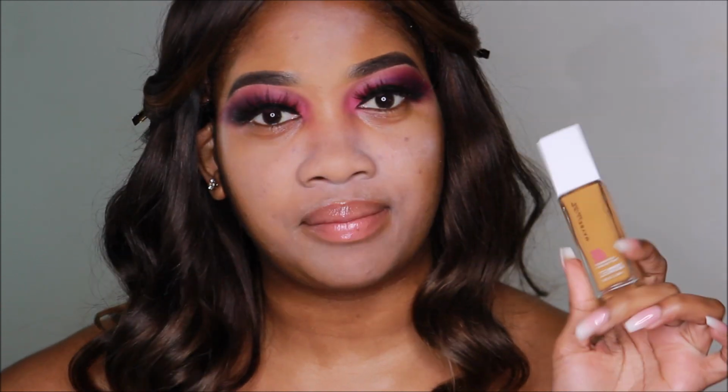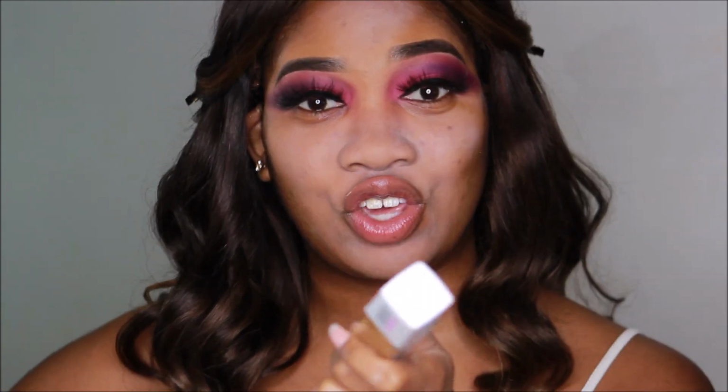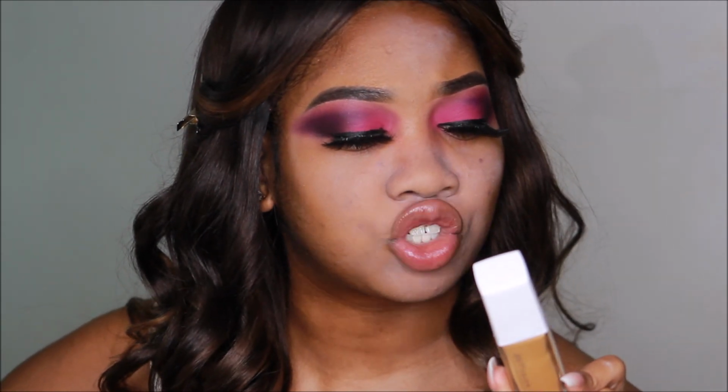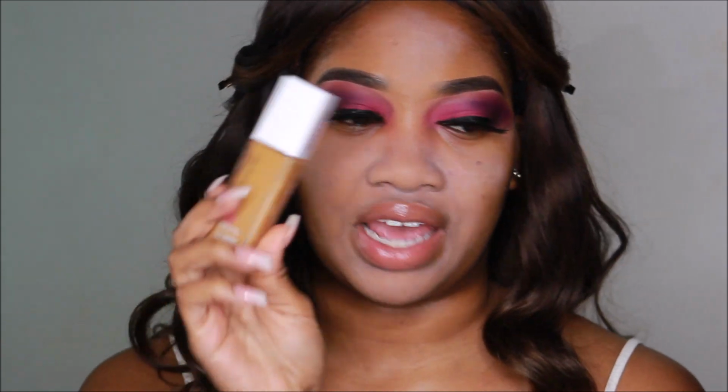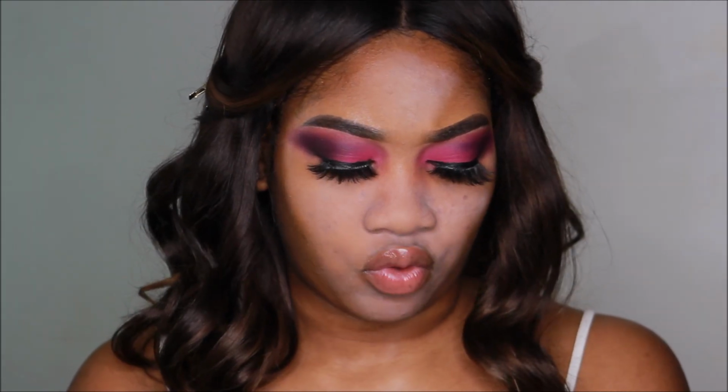Okay, so for foundation today, we're going to be trying a newbie. We're going to be trying the Maybelline Superstay foundation. I wanted to try this out because one of you guys recommended it to me, so thank you, whoever it was. I really was going to try the new Maybelline Dream Liquid Foundation, but they didn't have my shade, so I'll do the Superstay. This isn't really my shade either, but I'll try it. I like the fact that it has a pump and it seems pretty thick, so I'm gonna do about 2 pumps, and if I need more, I will.